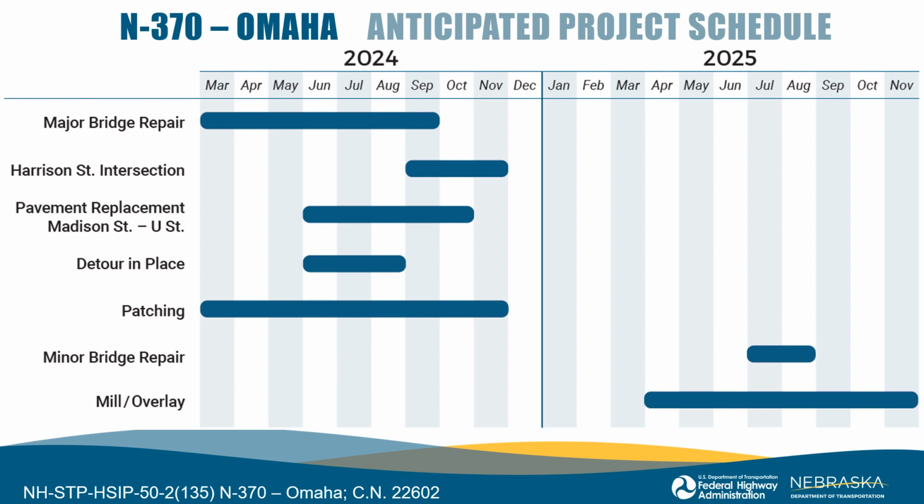Contractor anticipates beginning work on the minor bridge repairs on the structure over Highway 370 and Interstate 80 in July 2025. This minor bridge repair will also include the work that is needed for the ramps at both interchanges. Completion is anticipated in the fall of 2025.